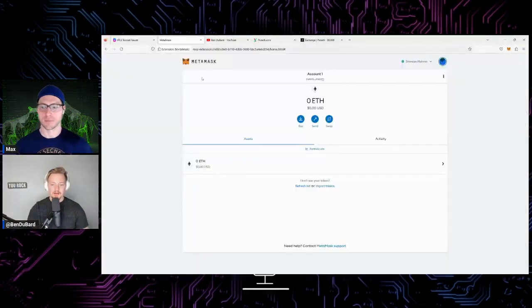But anyway, so I'm going to show you guys. I have a Ledger Nano S, the tiny one here. Can you see me as well as my screen, or you can only see my screen right now? No, we can see both of you.